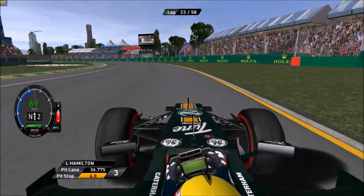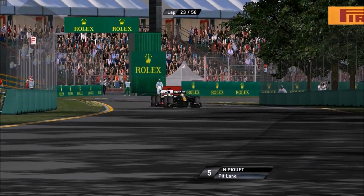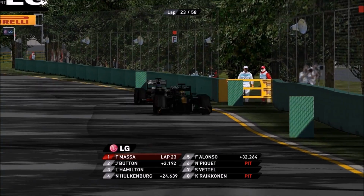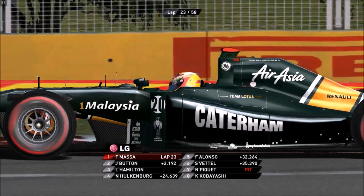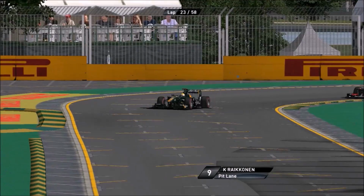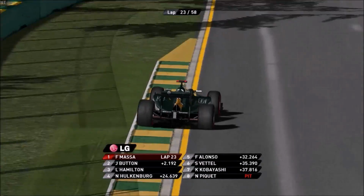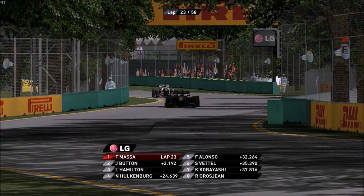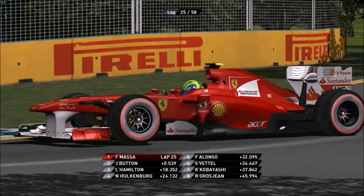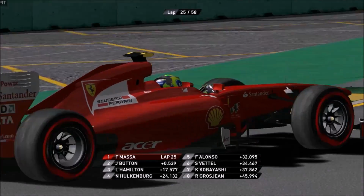So Hamilton rejoins in third position. It's a 6-second pit stop, so very quick. Expected 2 stop, and he's got somebody right behind him. Would that be Hulkenberg, or is that a lapped car? Raikkonen in the pits as well, as is Piquet. It's a lapped car behind Hamilton. That could well be the Shannon.